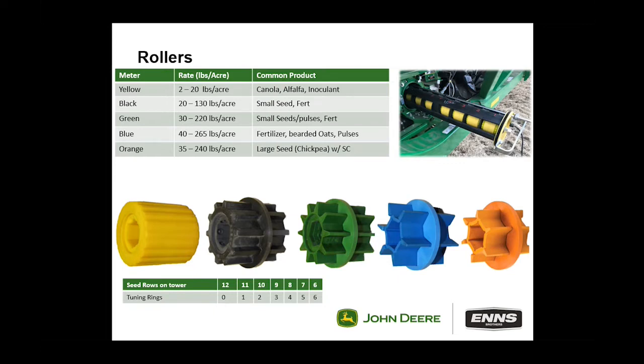The flutes on that roller segment are almost identical to the blue, except they're shorter. What happens is, as the roller's turning with our gate shut with section control, it prevents binding and damaging of seed inside the meter housing or the meter roller itself, so that we're not damaging a bunch of seed and hurting the meter segment. So that's why we have it.